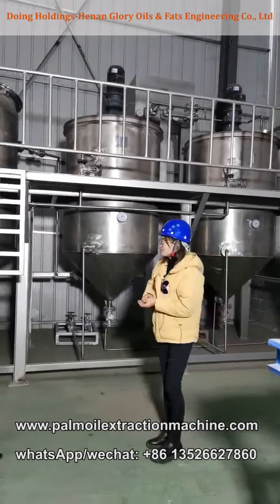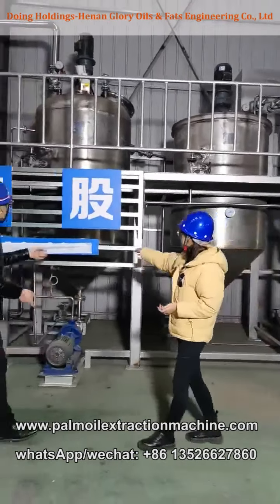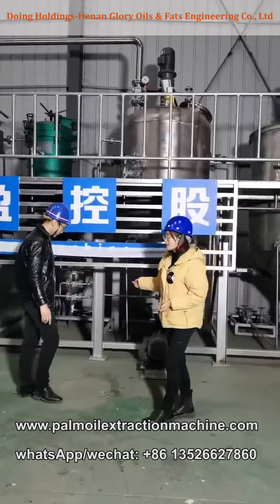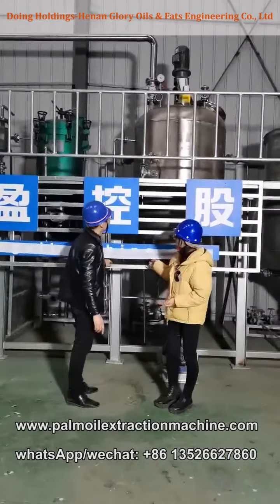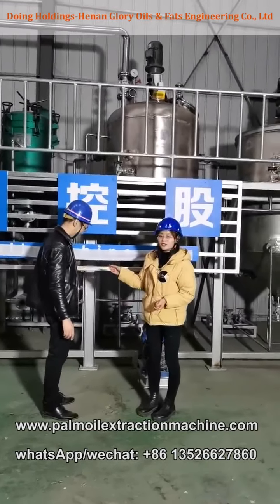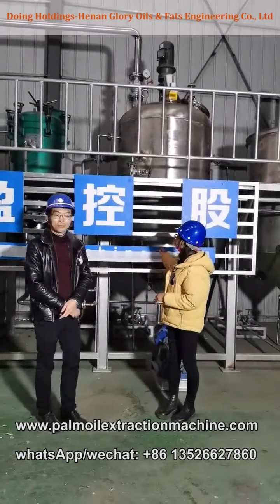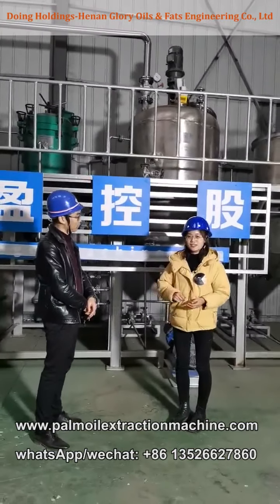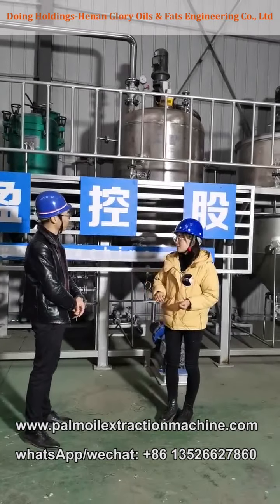We can remove the gum and acid. Okay, great. What about the tank? This tank is our decoloration tank. When operating the machine, we can add some wet clay to remove the color.